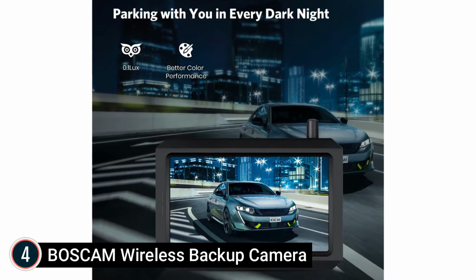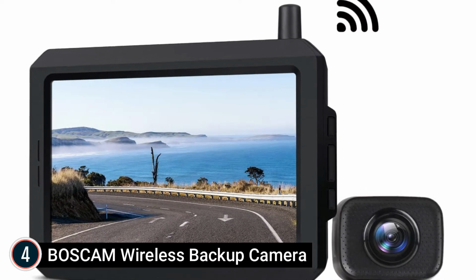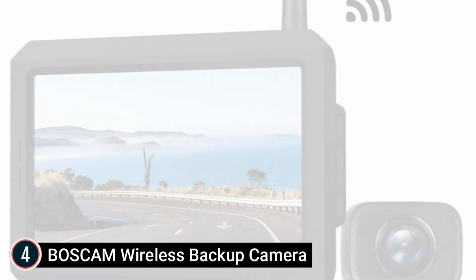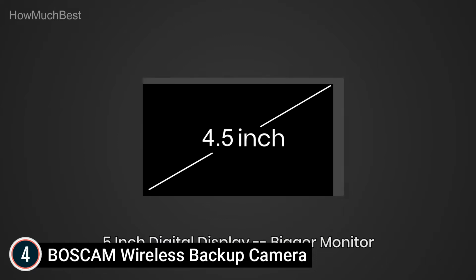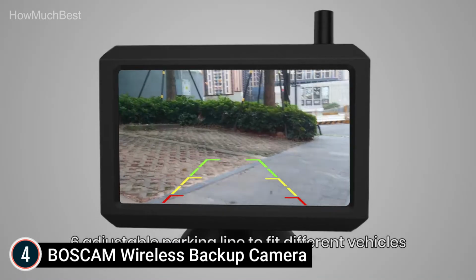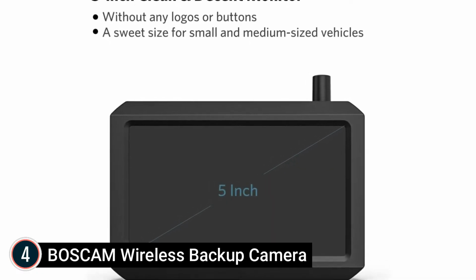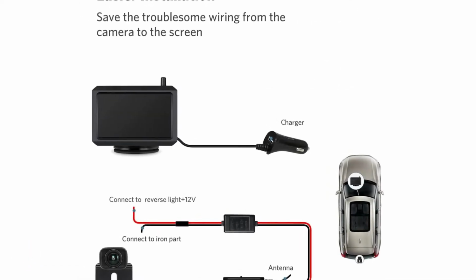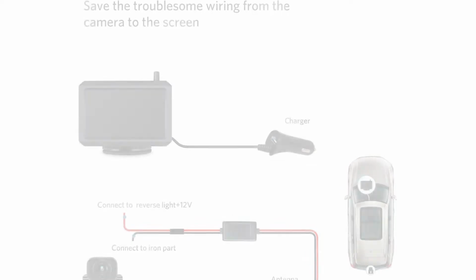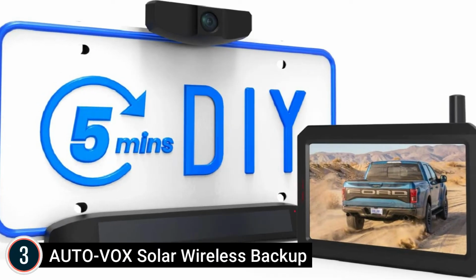Easier installation. K7 uses digital wireless technology to transfer the signal between the display and the camera. Thus you don't need to run cables from front to rear, which is one of the most irritating parts of wiring. It would save your time and make the wiring far easier. Flexible reverse camera. You can choose the standard and change the angle of the camera up or down to fit your vehicle, as the same standard and angle aren't optimal for both a low-to-the-ground sedan and a taller SUV. Item number 3, AUTO-VOX Solar Wireless Backup.